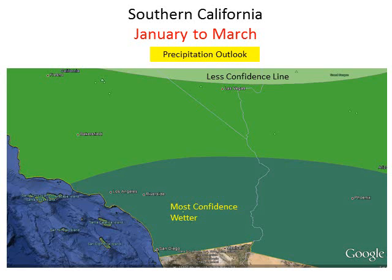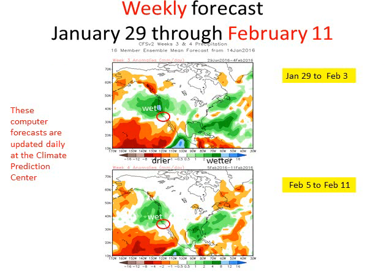Here's a look at what we expect for the coverage of above normal rainfall. You can see most of Central California is in that region, and Southern California is where the most confidence is. And this is largely based on historical El Nino events such as 82, 83, 97, and 98. One thing also with El Nino is the storms that we get significantly affect the deserts, and it's not just the coast and the mountains. And that was the case in early January, where about 2 inches of rain fell in Palm Springs.